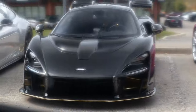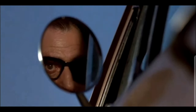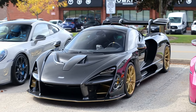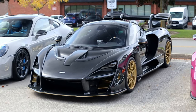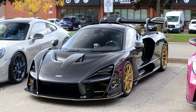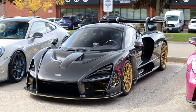Found the carbon Senna, just chilling, bro. Okay guys, we found the carbon Senna. We have it all to ourselves. This has a Novitec exhaust, so this was the first Senna I've ever seen, and the second one I've seen in the wild. It came down to Yorkville twice. As you'll see, it has the P15 symbol on the side. That was the original project number for the McLaren Senna. So on the day of the W1 release, to get the carbon Senna all to ourselves is absolutely amazing.